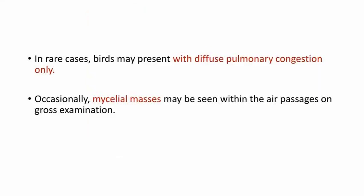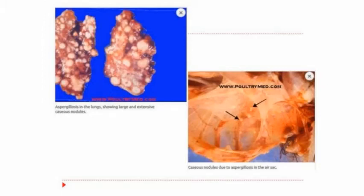In rare cases, birds may present with diffuse pulmonary congestion only. And occasionally, mycelial masses may be seen within the air passages on gross examination. Here in the first picture, you can see aspergillosis in the lungs showing large and extensive caseous nodules. And in the second picture, there are caseous nodules due to aspergillosis in the air sac.